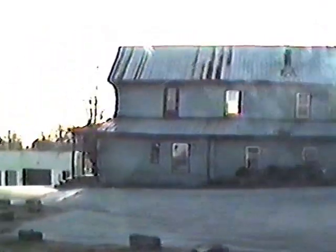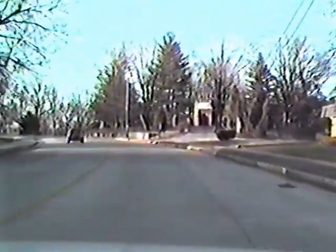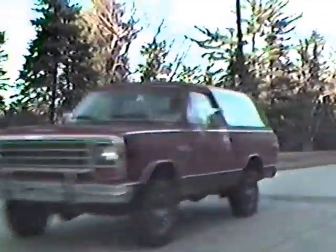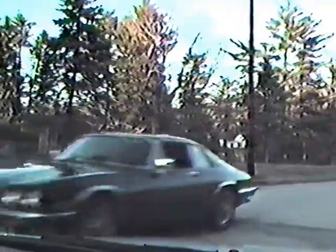And there's Shenanigans. It's where all the kids hang out. Should I turn? Local policeman. In the gas station. One gas station. I bought gas there once. It's kinda expensive. Student in a Jaguar, probably.